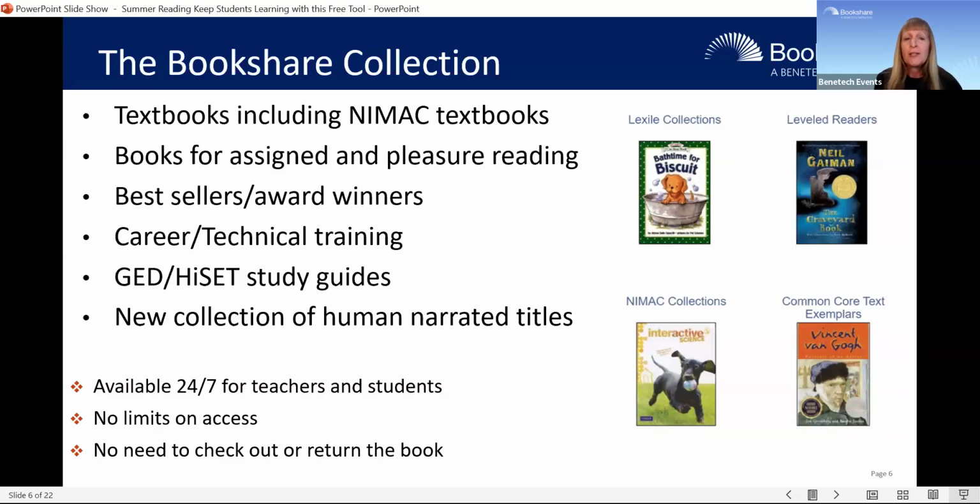Books are available 24/7 and because everything is cloud-based, it's all done through our website. So teachers can access assigned books anywhere they have an internet connection, and students can log in and read anytime, anywhere that they have an internet or cell connection. There's no limits on access. Every title is available. There's no waiting for a title to become available. It's just instantly available. And there's no need to check out or return a book or a time limit on how long a student would have access to a book. So those are some ways that we differ from some of the other ebook libraries.